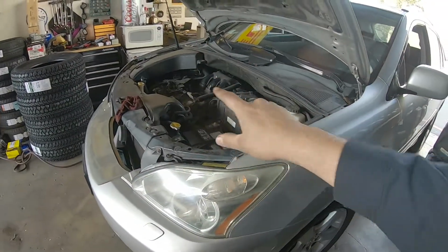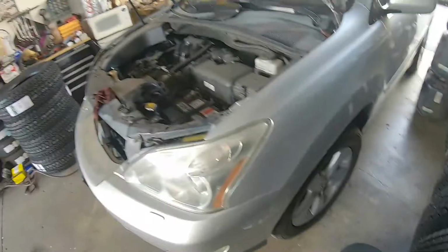My hands are all dirty. That's after touching the engine. Trust me, when you touch the engine, touch the tires, you're gonna get dirty. I'm used to it already. I have no problem with being dirty.